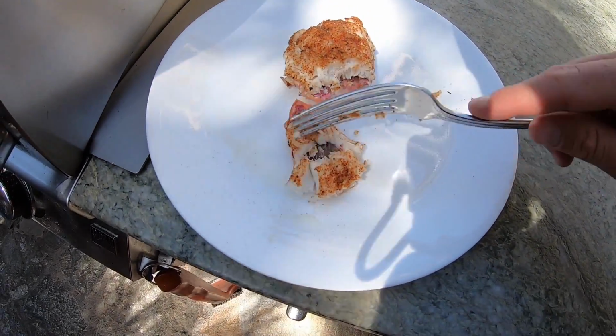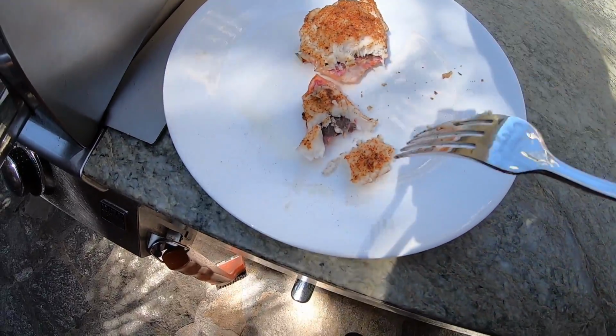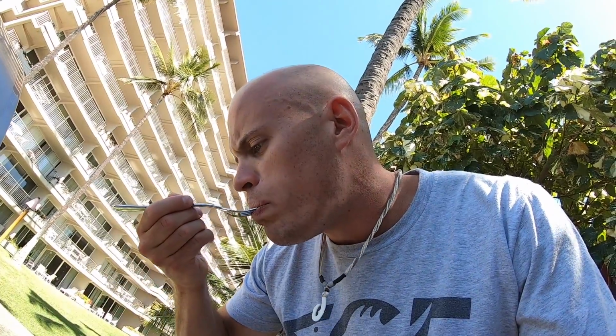Oh, you know, before I get my dad, I'm gonna try a piece here. Goatfish.